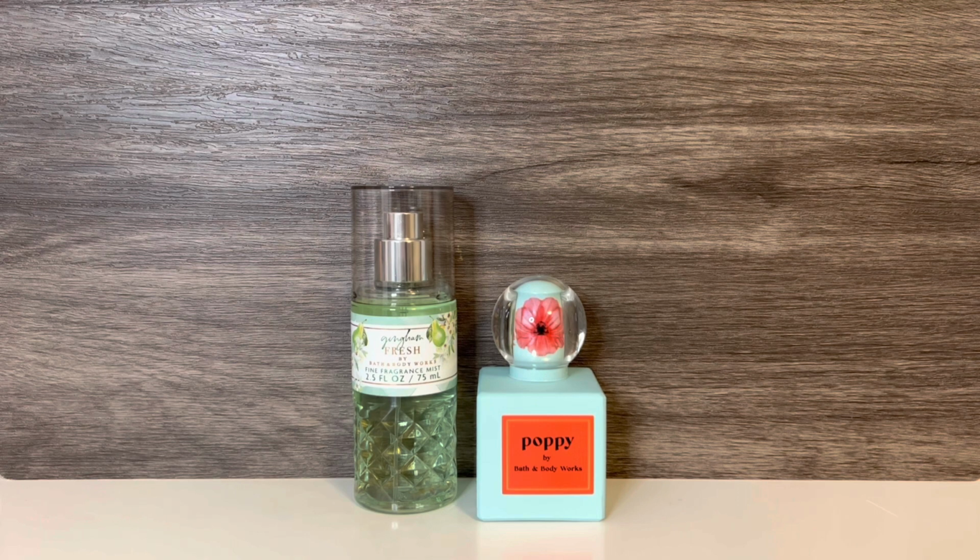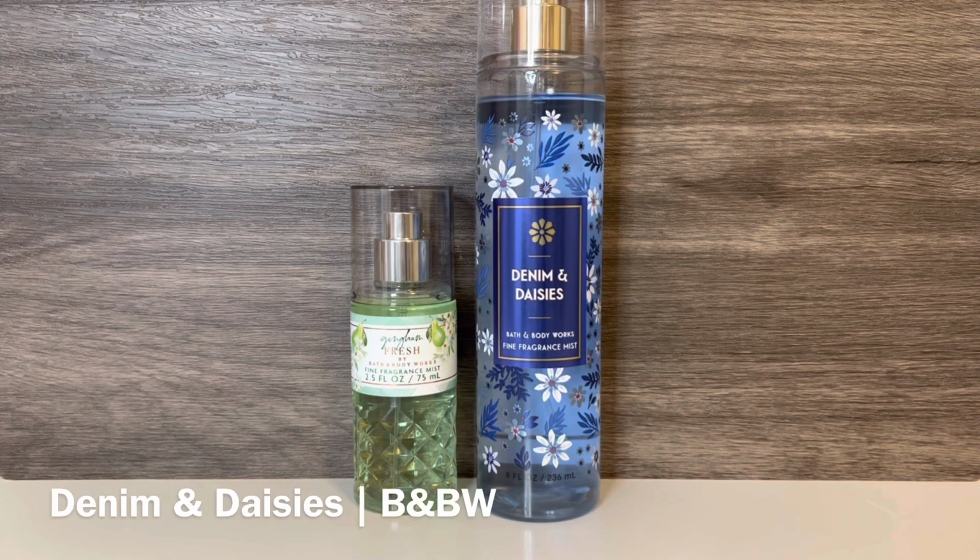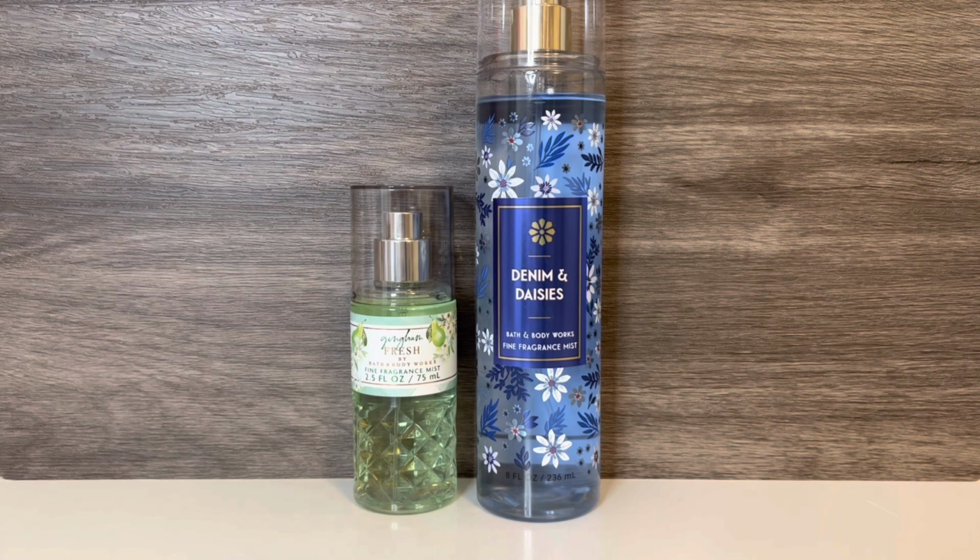The pear in Poppy feels much less prominent, and I prefer the floral note as well, so I do prefer Poppy over Gingham Fresh, but I wouldn't say that either is a go-to scent for me. Next, I have Bath & Body Works Denim Daisies, which has notes of sweet daisies, sun-soaked denim, and summer citrus. And this is a very clean and fresh feeling scent, with some fruitiness and a subtle brightness to it.